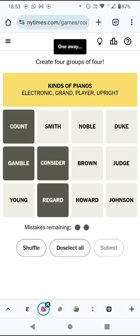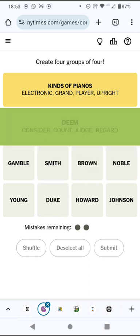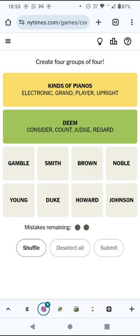They're one away. Right. Oh, it's probably judge instead of gamble, because then they're kind of synonyms, aren't they? Consider this, regard this, count on this, and judge this, something along those lines? Yeah, that sort of makes sense as a group. So what's gamble then?